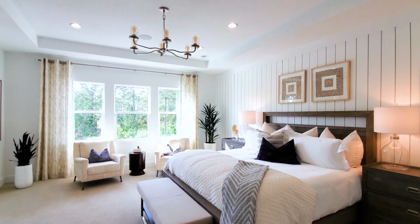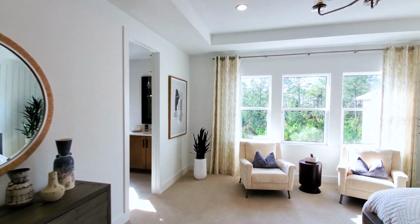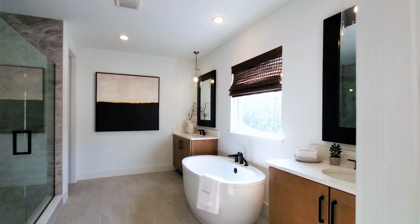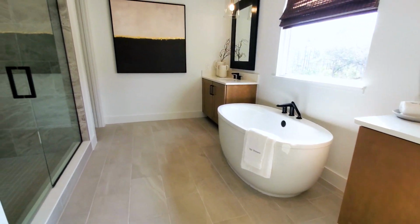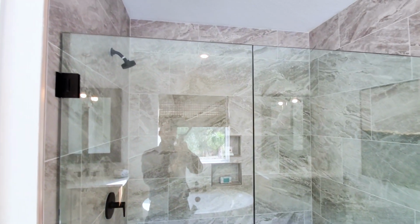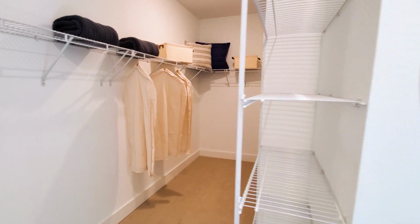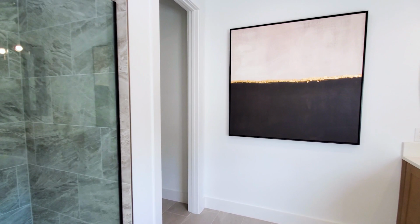Primary suite here. That's a nice view. One suite with the two sinks separated by that standing tub. Good size shower with the frameless glass. Size closet and the water closet at the end.